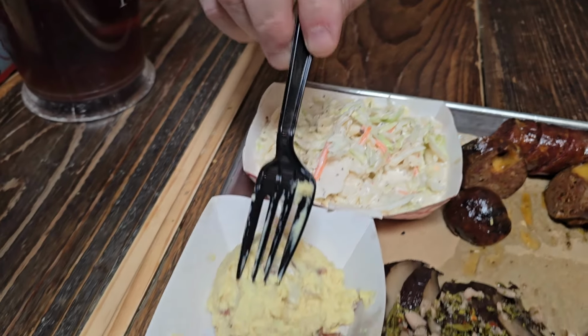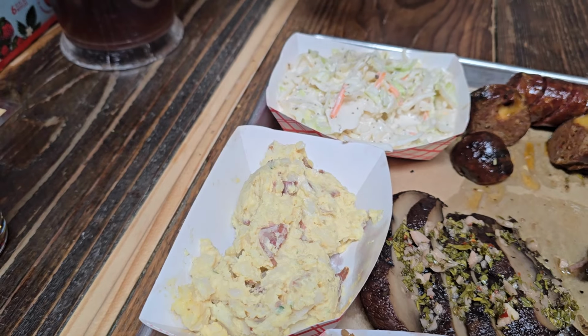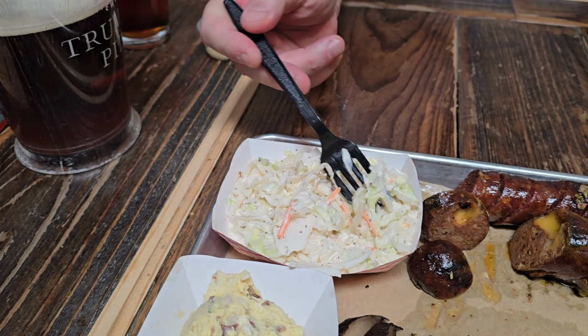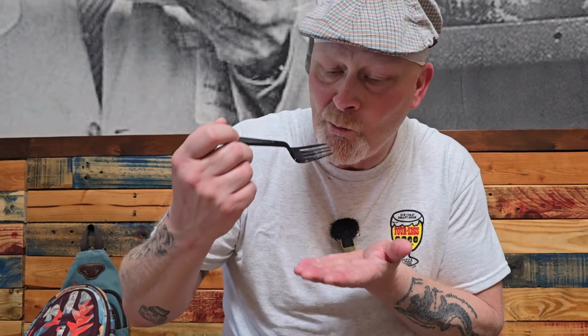And that's red potato, right? Is that what that is? I don't know what kind of potatoes those are. I'm just looking at the skin that's on there. It looks like a red potato skin. Now that coleslaw, you tell me what you think. In regards to that, do you taste it?